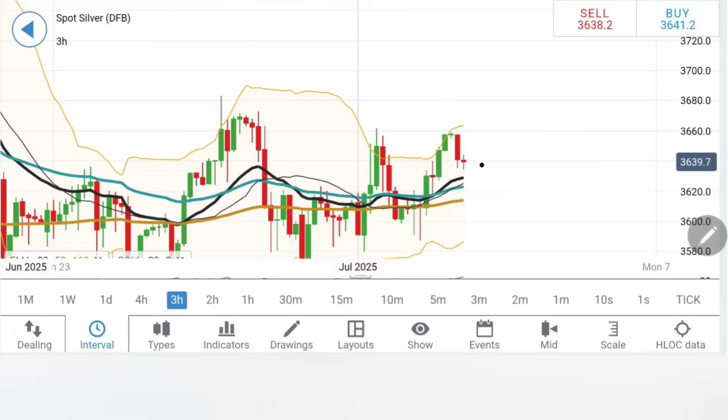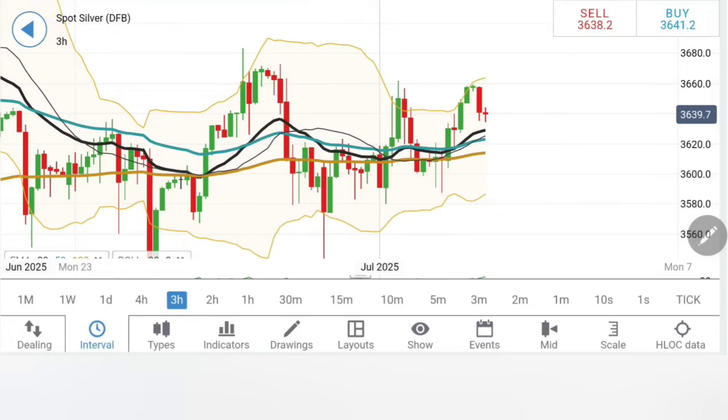Yes, and when the next candle starts, if you see silver trading below 36.30, you can stay with the sells. Though you can see the moving averages have crossed over on the buy side, but this can be a short-lived crossover as well. Look at the move here.